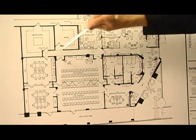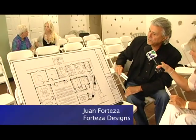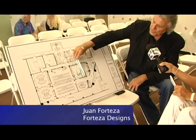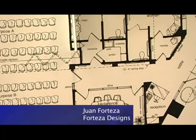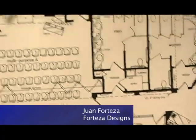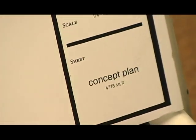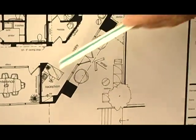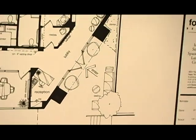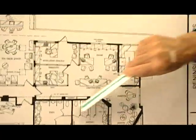This very space that we're presently in represents about a third of the total area that we're going to be using. This area that we're standing in ends right here, and then we keep going. In total, we'll have 4,778 square feet to develop. You'll be coming into the main lobby reception area. We'll have a library waiting mix. The staff will work in this area.